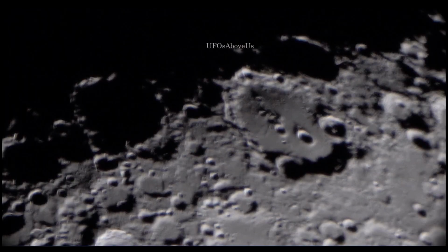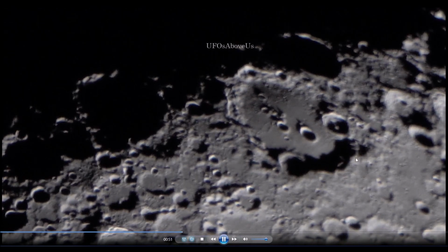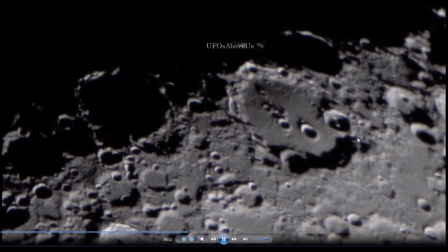All right, today I'm going to introduce some video footage with the new telescope gear. I still don't have it fully tuned in, but it's close enough that we can start sharing it. And the reason I want to show video here is there's a lot of objects. Look at this one right here, for example.